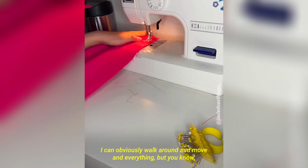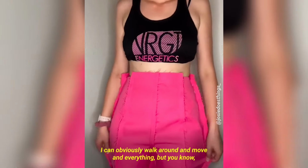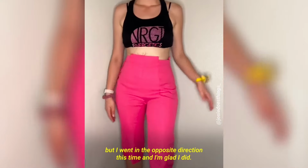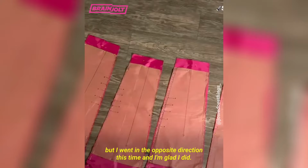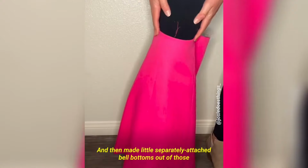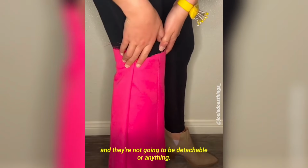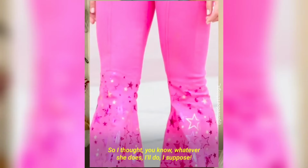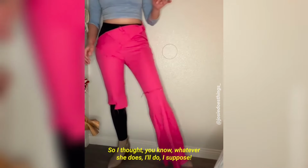I can obviously walk around and move, but 99% of the time I function or perform kind of gal, but I went the opposite direction this time and I'm glad I did. Long story short, I made them really fitted and then made little separately attached bell bottoms out of those. And they're not going to be detachable or anything, but I made them separately because they are made separately on Margot Robbie's pants. So I thought, whatever she does, I'll do, I suppose.